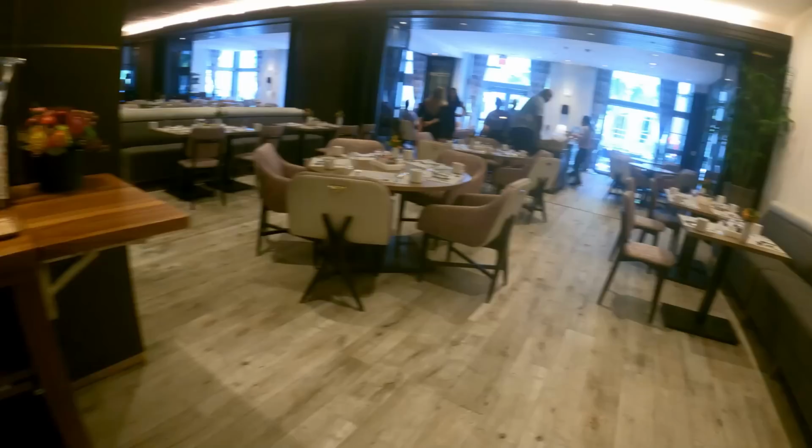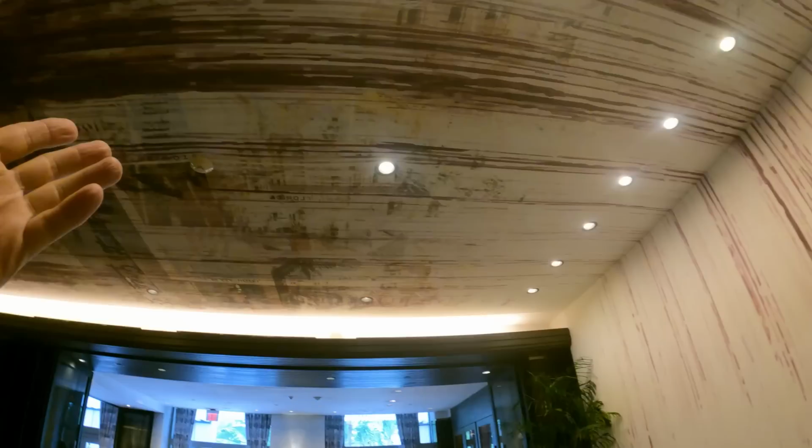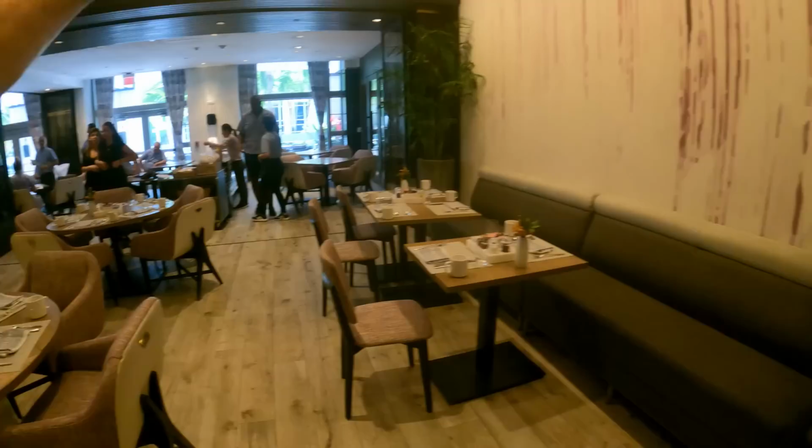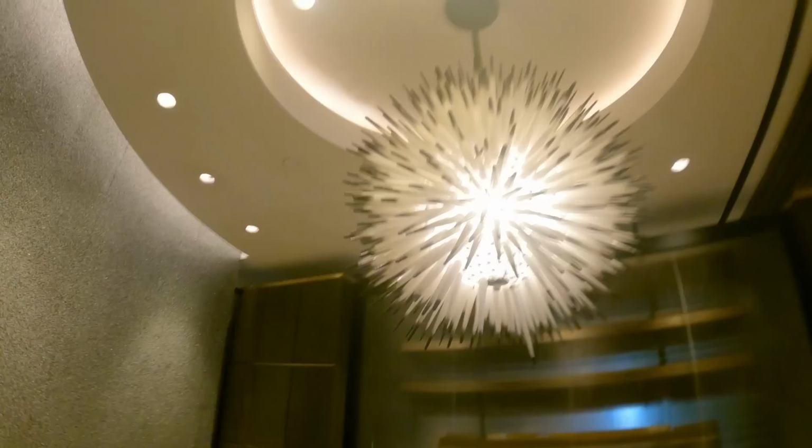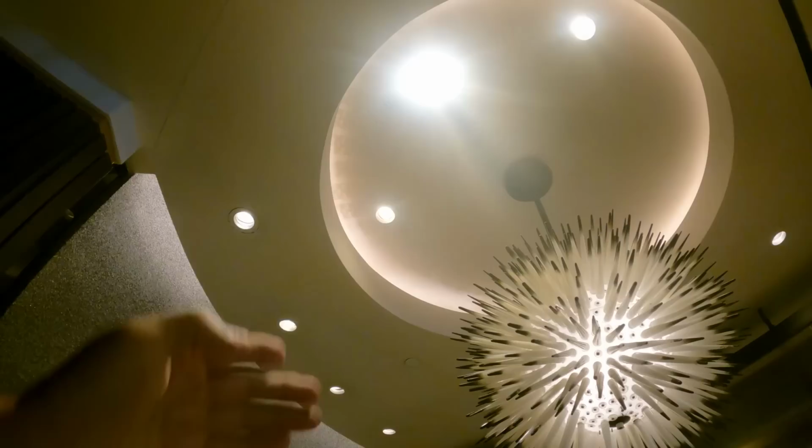Look at that giant mural on the back, the ceilings. Looks like they're getting ready for some kind of an event in here, so. How about that chandelier? Look at that. Looks like a fish you'd find in the ocean. Along with the recessed ceiling lights and the hi-hats. All right, guys.